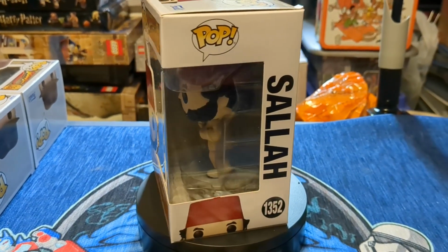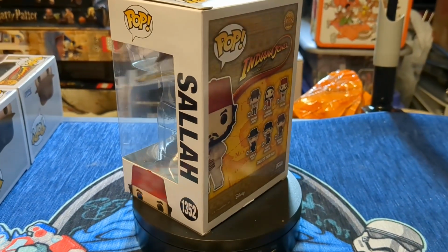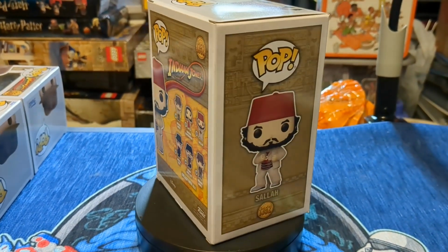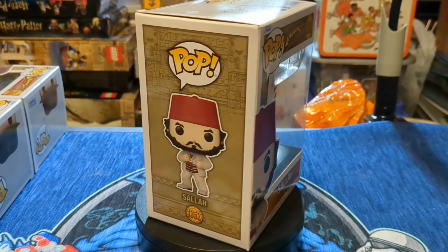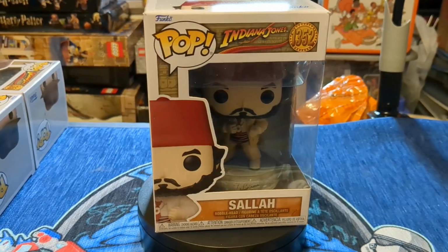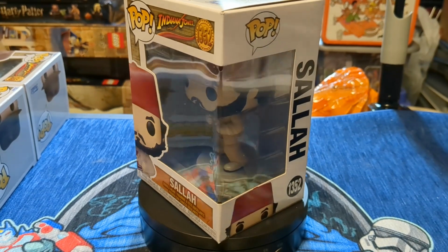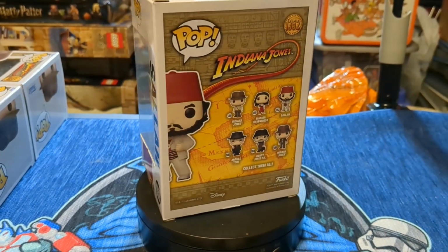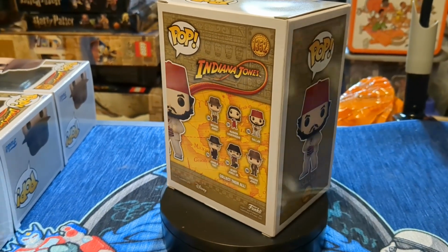Next up from the Raiders of the Lost Ark collection is pop number 1,352, Sallah. I wish I would have had this a couple weeks ago when I met John Rhys-Davies, but I like the picture I got autographed from him better. So, again, there are six figures in the basic wave of these.